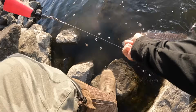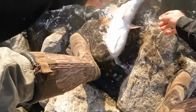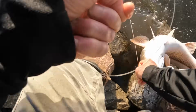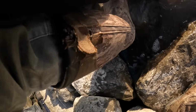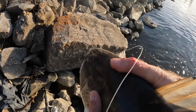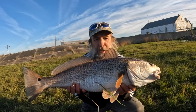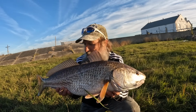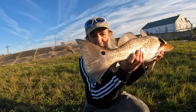Get on down here. Got my hand on the fluorocarbon, and well, thanks for swimming right up into that. Little stinker. Whoa, little stinker. About took my thumb out there with them. Nice. Not bothering to measure or weigh. He's no trophy. Yeah, you're right, but just another fish to fill the boots.